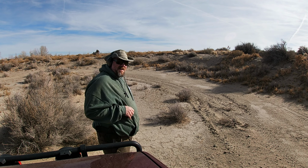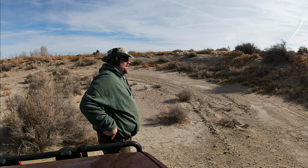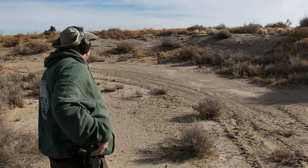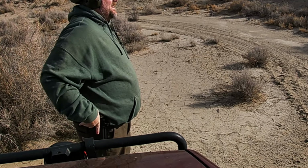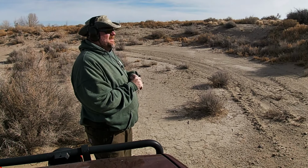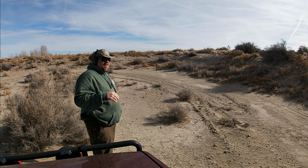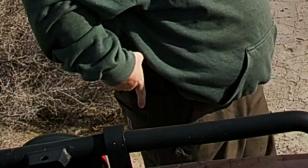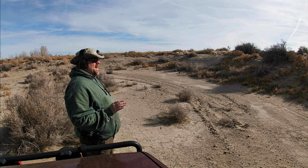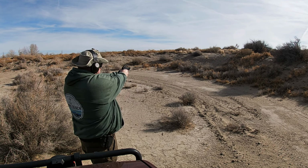Just for safety's sake, you should be able to pull from the holster and get your target, right? Grazed it. My pull of the shot is kind of slow. Saw that one, that was way low. I didn't take the time to stare at the target. Taking my time.